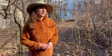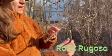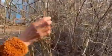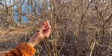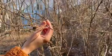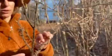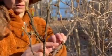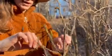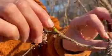So we'll start by looking at a plant in the rose family. This is Rosa rugosa, and you can see some of the buds have not opened at all, and you can just see those red bud scales, tiny little buds. And then other buds, the bud scales have opened and the leaves are starting to come out. And you can see those leaves appearing. Some of them have many bud scales, so the leaves are just what's at the very tip.